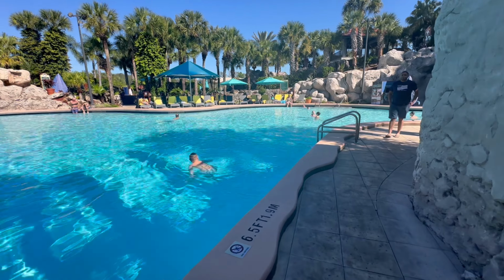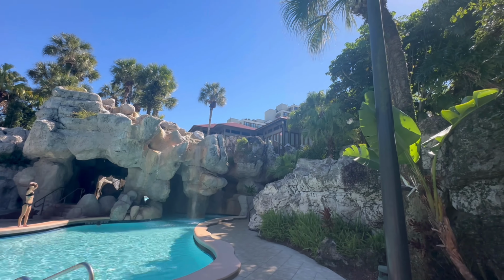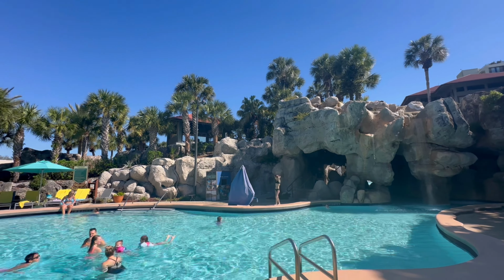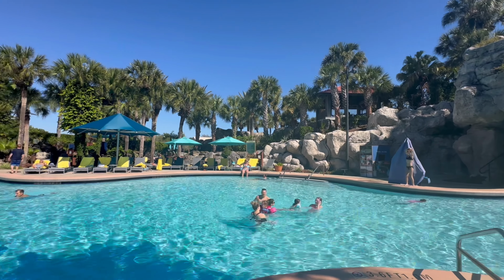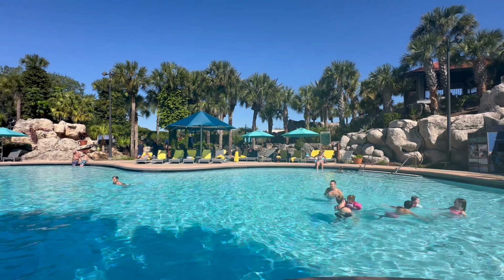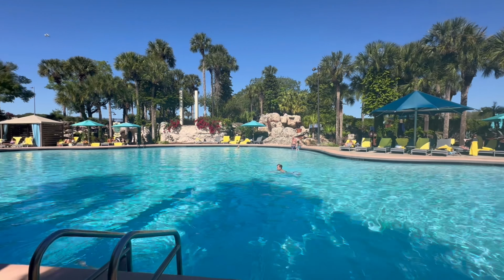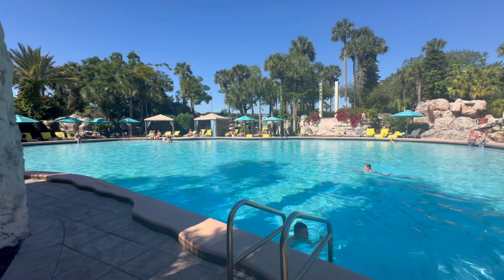And then another complaint is that the pools are not necessarily heated. I think there's one pool that's heated, but it's a common complaint for the property that the pools are not warm. Even during Easter break, when it's really hot and sunny, it still felt really chilly for a swim. So I hope they do something about that. Otherwise, you could see that the pool is really beautiful and enjoyable.